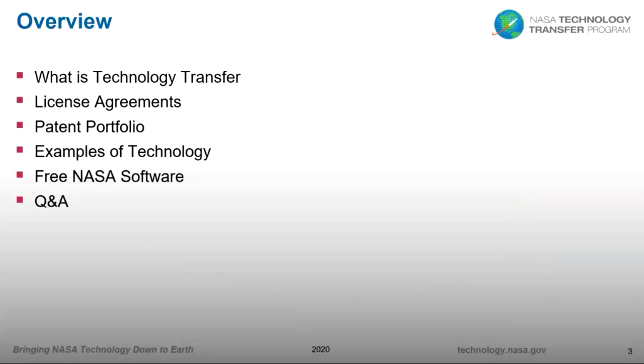So just a quick overview, what we're going to be talking about is what is technology transfer, license agreements, the patent portfolio, and how to access those technologies, examples of the technology, free NASA software, and then we'll get to Q&A at the end.